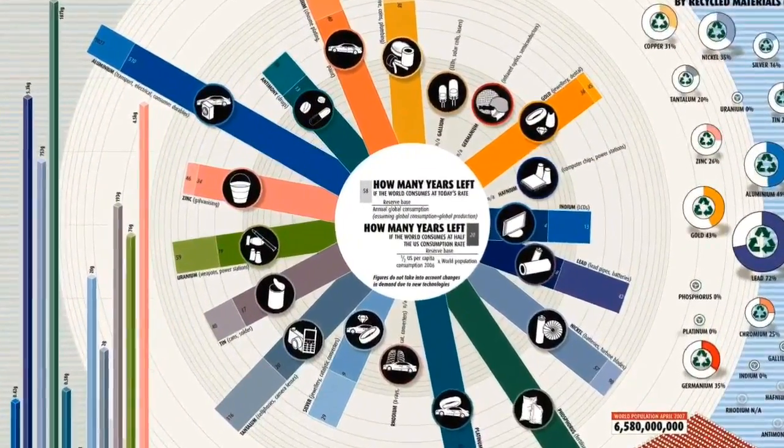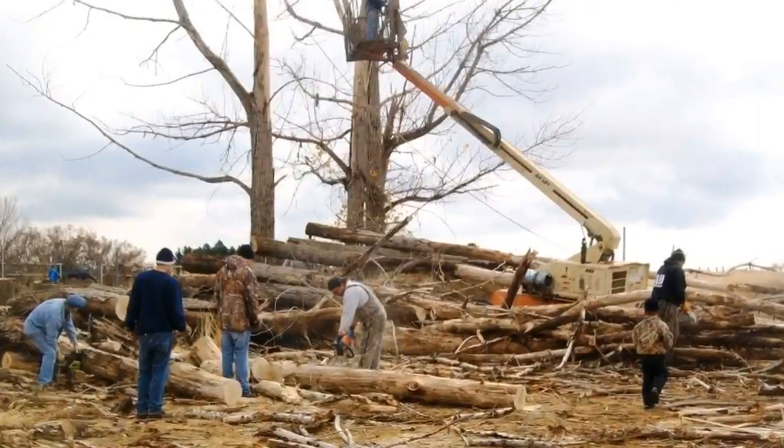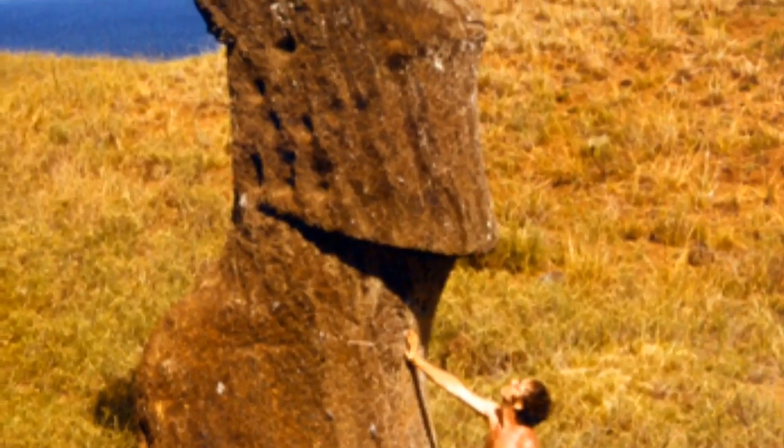But in a world which is increasingly aware that many of its resources are finite, perhaps they could serve as sobering reminders that before we know it, we too might be down to our last tree, drop of oil, or patch of farmland. A fitting legacy for the incredible Moai of Rapa Nui.